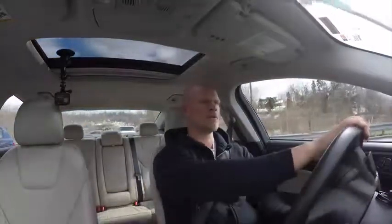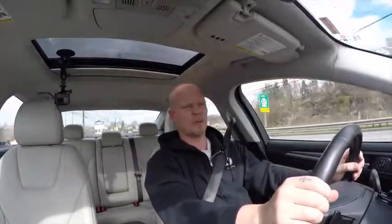Some of the things that you get standard is the Sony stereo system, you get the infotainment system, My Ford Touch, remote start, push button start, among others. Some additional features that I have as well is a heated steering wheel and navigation. A Titanium comes standard with the 2-liter 4-cylinder EcoBoost engine that puts out 240 horsepower and 270 pound-feet of torque.